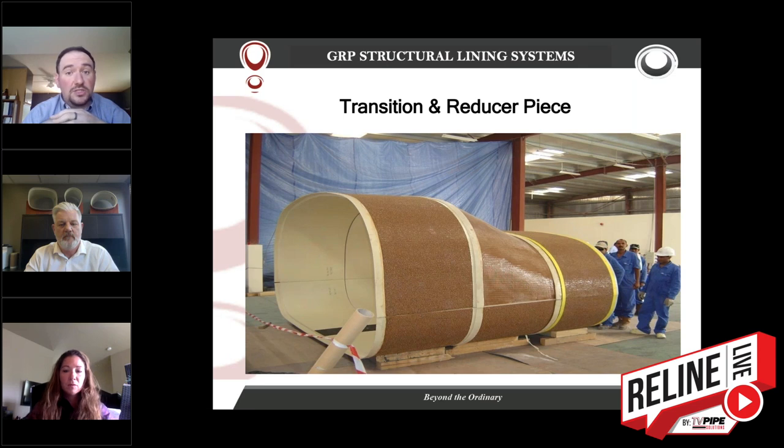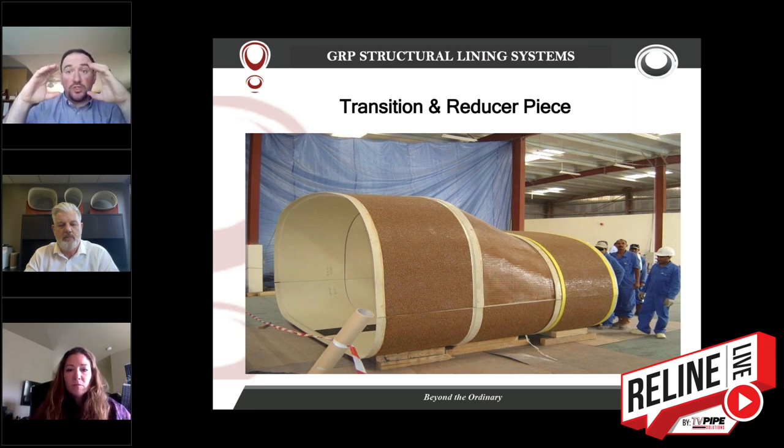And then these transition reducer pieces that Cassie just toggled to are very common for, like, the state of New York DOT, for example, to use these reducer type things. In the past, they've been eccentric because you haven't had materials to be able to do an eccentric all that well. So they've had to bury almost like a sump and fill that in with stone. What you see here is the ability to not have to cut into the inlet and make an eccentric reducer without any additional work, like removing a cutoff wall or something like that.